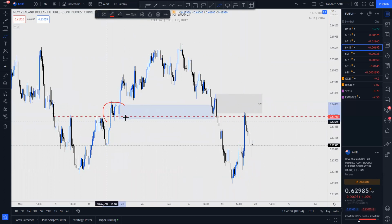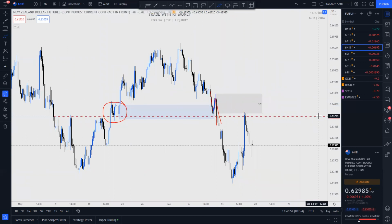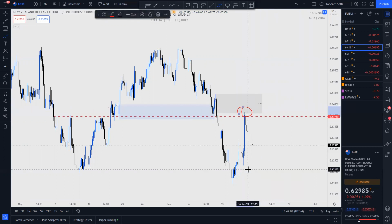I'm also looking on this level here. Look, we have demand. We have the extreme of the reaction, and then we have the breakthrough. As soon as it breaks through, especially when it breaks through like that, it leaves behind the last supply before the violation of this demand. I'm already waiting there for a setup, and it came like clockwork.